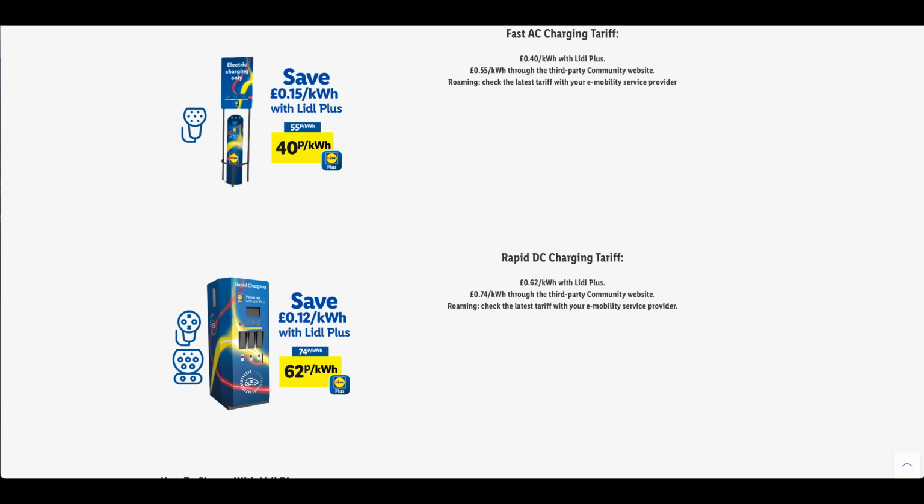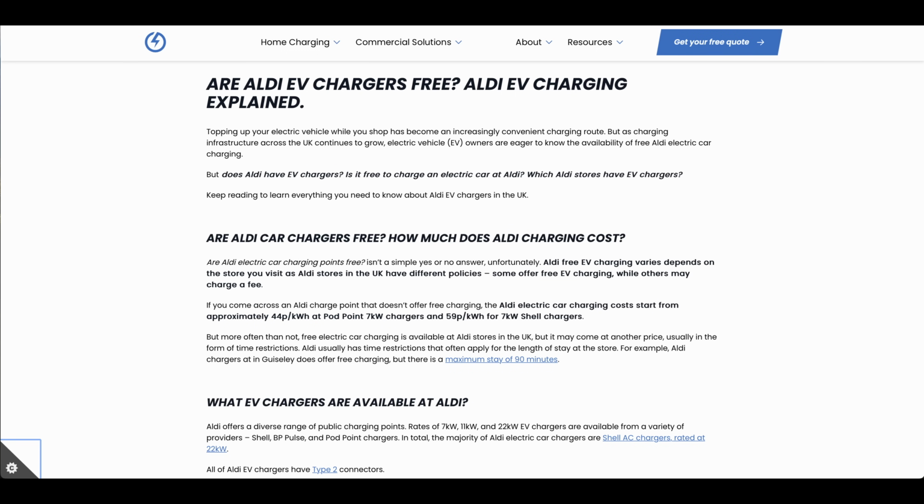So exciting because some of their stores have EV chargers that are totally free to use. Find one of these. Unfortunately, they're always AC fast chargers, but they're usually rated at 22 kilowatts. And even with parking time limited, if you can use 22 kilowatts, you can get a hefty free charge.